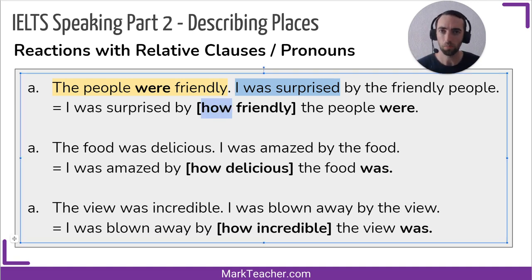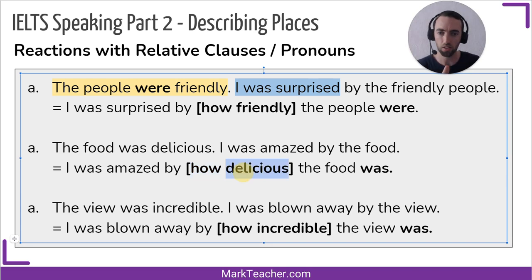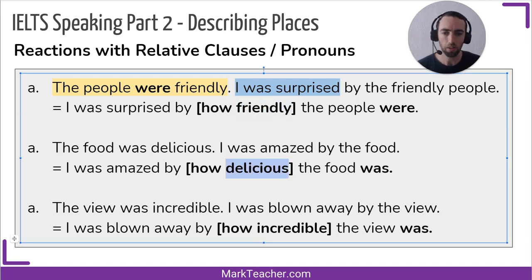The relative pronoun is how, and it comes before the adjective friendly. Notice that were, the be verb, gets kicked all the way to the end because it's connected to the object of people. Another example: the food was delicious. I was amazed by the food. I was amazed by how delicious the food was. Again, how is the relative pronoun before the adjective delicious, and was gets connected to food and gets kicked all the way to the end. The view was incredible. I was blown away by the view. I was blown away by how incredible the view was. So you can use these kinds of reaction sentences to describe interesting places, places with friendly people, places with delicious food, or places with incredible views.